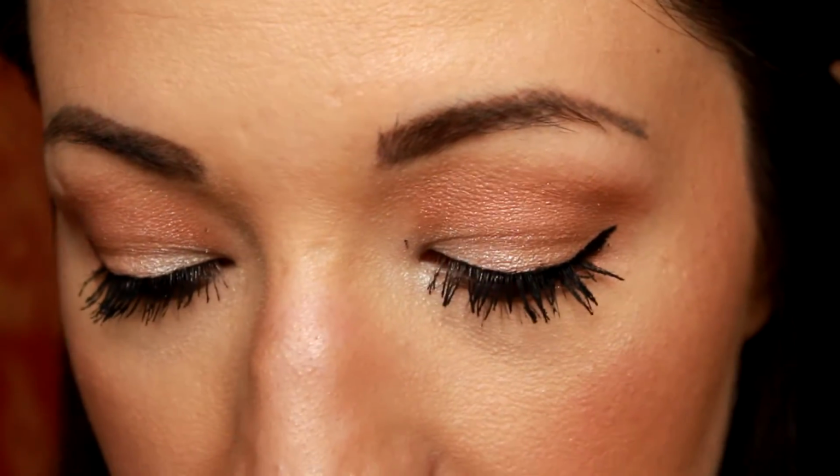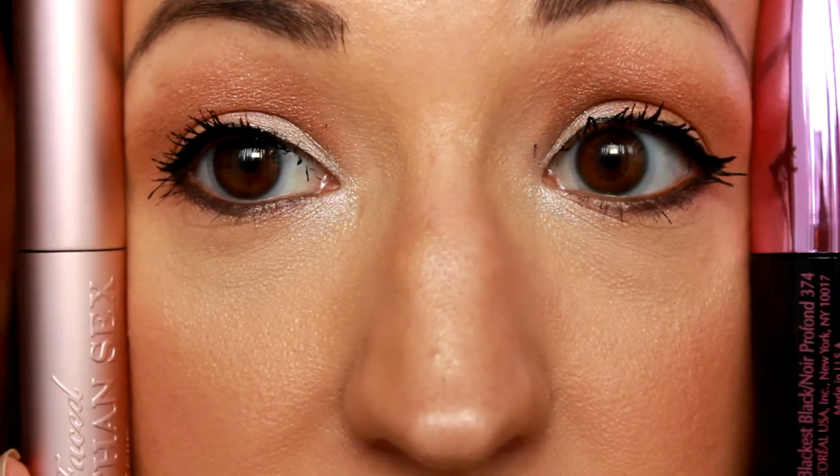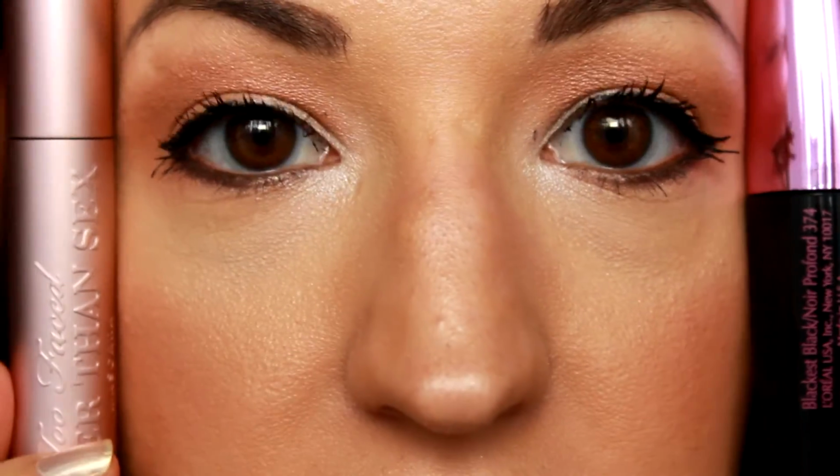But this is the second coat. This is the Too Faced. And this is the Miss Manga. Here, I'll do a little visual for you. Oops. Okay, serious. Be serious. As far as thickness goes, I feel like they're comparable. The thickness, I feel like I've reached with both sides very equally.